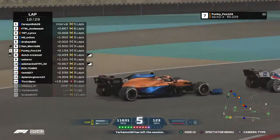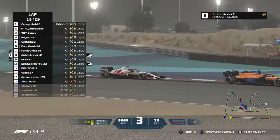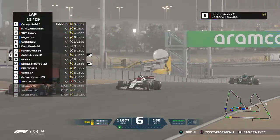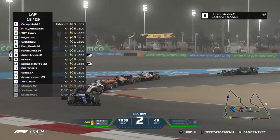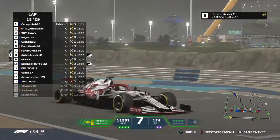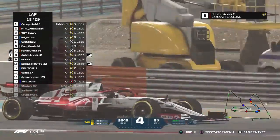Graham, Dan and Funky Fox with Dutch tricks on the back of them. And Dutch of course will also be very aware that that pack of 4 up the road are getting away. He's got a tyre advantage, he needs to use it while he can. These 3 are all going to have, well, obviously Dan won't have DRS, Graham won't have DRS, but Dan and Funky Fox will. They'll be using that, that'll defend from Dutch. Down the back straight we go. Funky Fox thinking about a move on Dan. Dutch then couldn't make a move on Funky Fox.